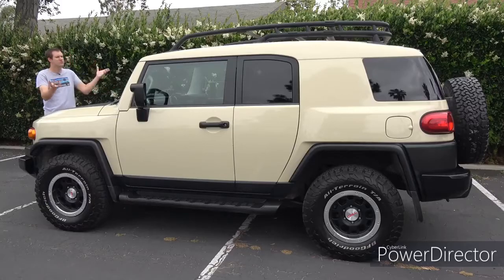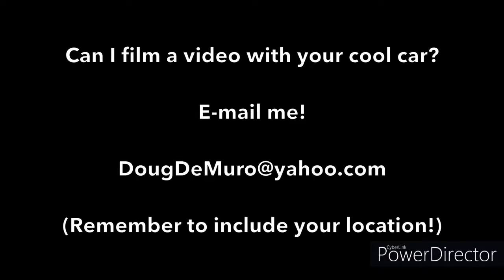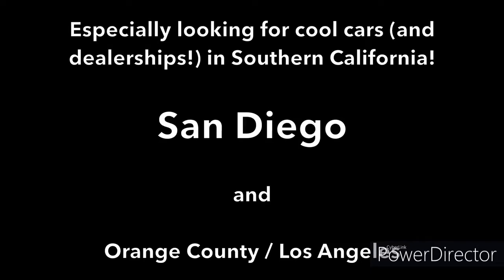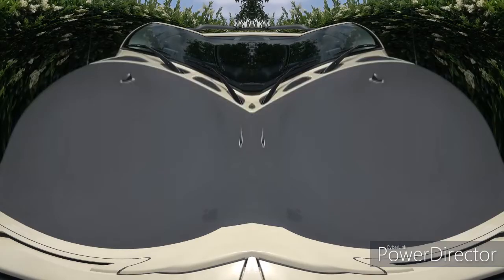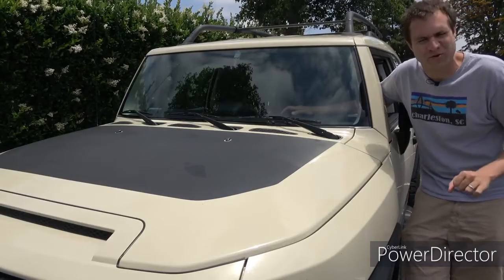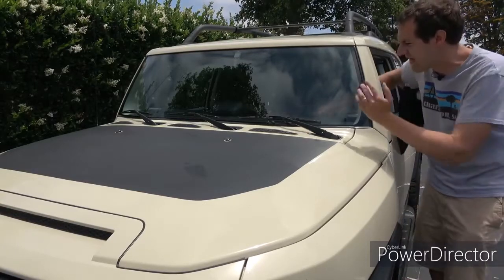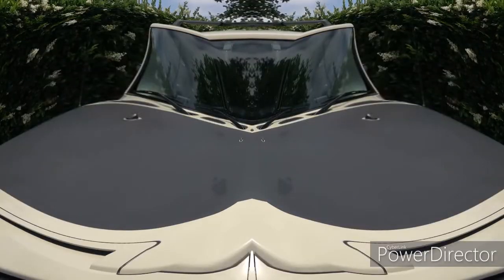First, I'm going to take you on a tour of the FFF Cruiser and show you all of its interesting quirks and features. All right, we start the quirks and features of the FFF Cruiser with my very favorite quirk of this vehicle and one of my favorite automotive quirks in recent years, and that would be the 3 windshield wipers.